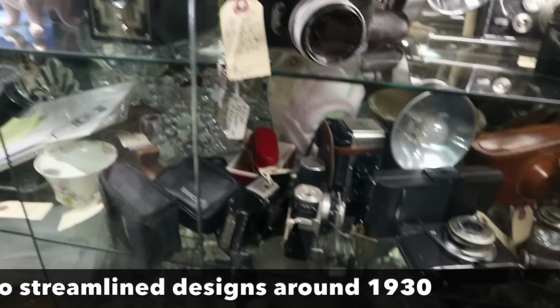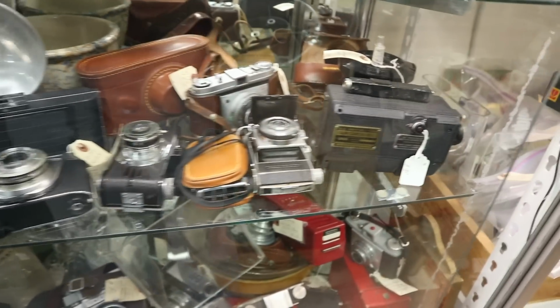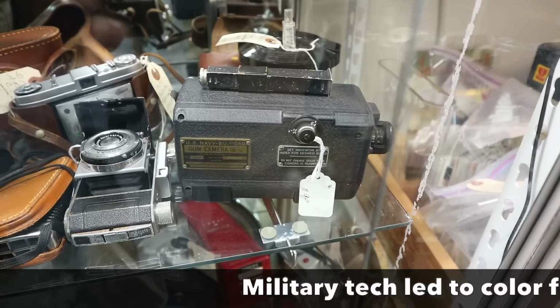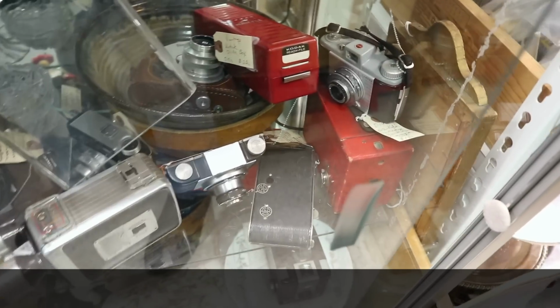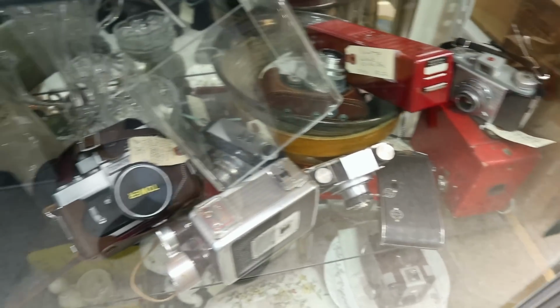And a lot of people are shooting real film again because it's a fun and interesting way to experiment with the art form. This one's a U.S. Navy gun camera, $98. And look at the red one there. Red comes out in the Depression because they're trying to get people to keep buying, so why not colors?